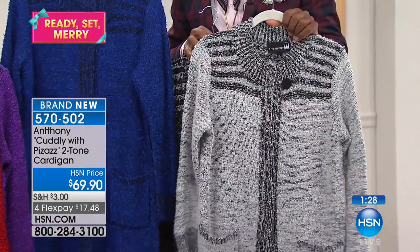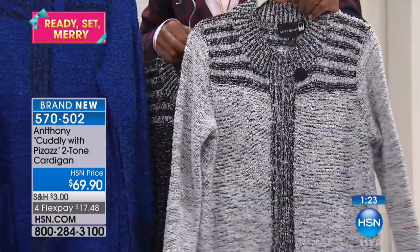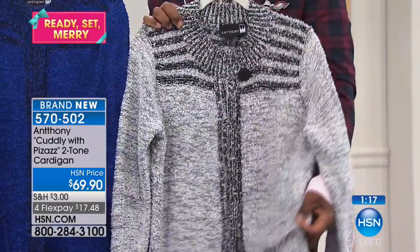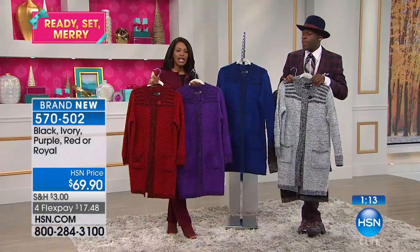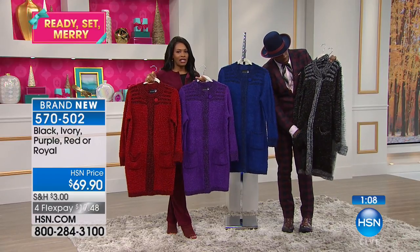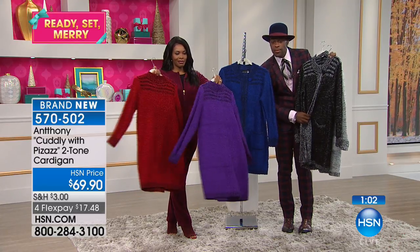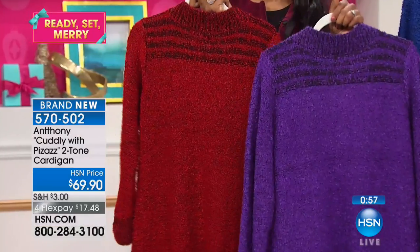I have a lot of his stuff. It wears wonderful, it washes great, and I love to just go out, and my husband even likes me to wear it. When you find something that fits well and looks good, it makes all the difference. Do you get a lot of compliments when you're wearing Anthony? I do. I've got my sister to order from him. I like that you don't have to break the bank to look good.